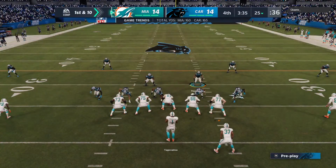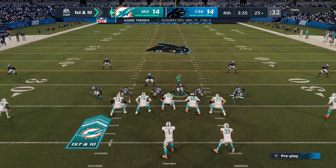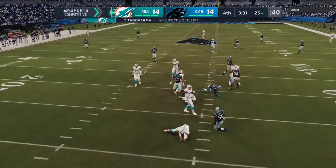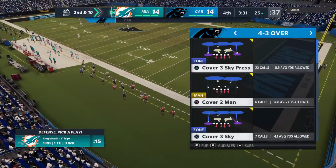The Dolphins at the line ready for their next drive. Well, they just gave up the score to tie it. That's the bad news. The good news, plenty of time in this fourth quarter to try to grab that lead back. And incomplete as he was knocked as he threw it.